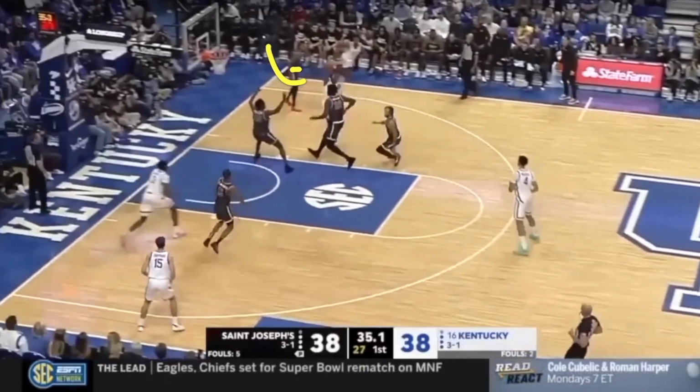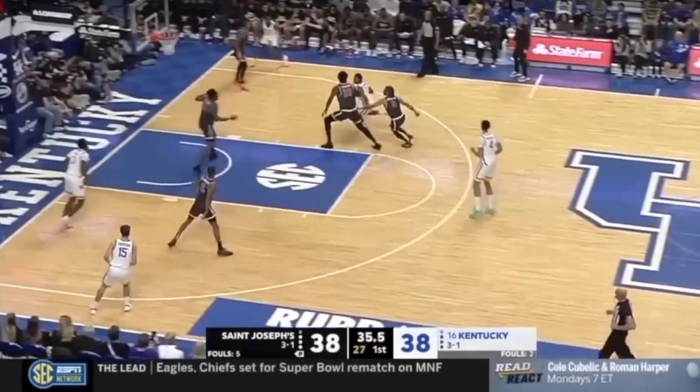Now, usually when you are a rookie, you are not being looked upon to score as many points as possible. But that is actually Rob Dillingham's game. The ability to get to the rim as much as possible and to take three-point shots. He's very, very silky smooth with the ball, and he's very shifty. Now, watch what happens here. He gets to the paint early on in the possession.